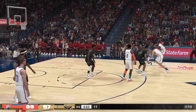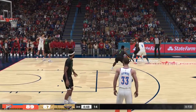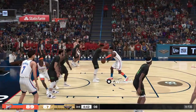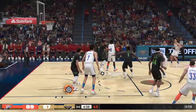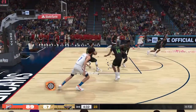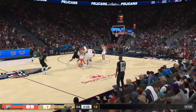Outside, Gilgeous Alexander. Williams a screen on McCollum. Gilgeous Alexander with the ball. He's picked up by Williamson. Williams passes to Giddey. Tries to keep it alive. Gilgeous Alexander up top. Fires for three. And it's Giddey missing. New Orleans has gone 2 for 2 from deep here in the third. Pass to Williamson.